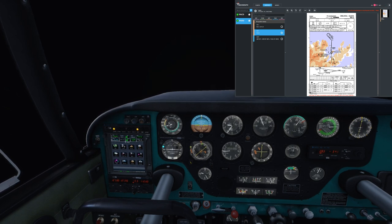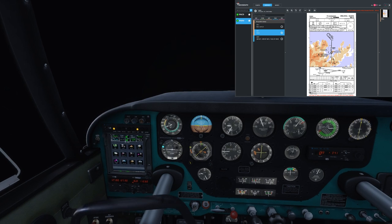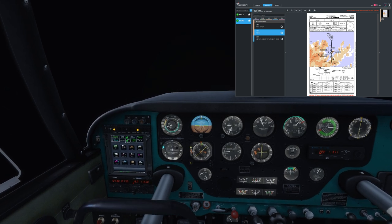Okay, and let's prep. So of course, when we cross that NDB, we're going to make a right turn to heading 351. That's going to be step one, and then we're going to tune, we're going to twist the ADF to 2171. So that's going to be the first step as part of the approach.